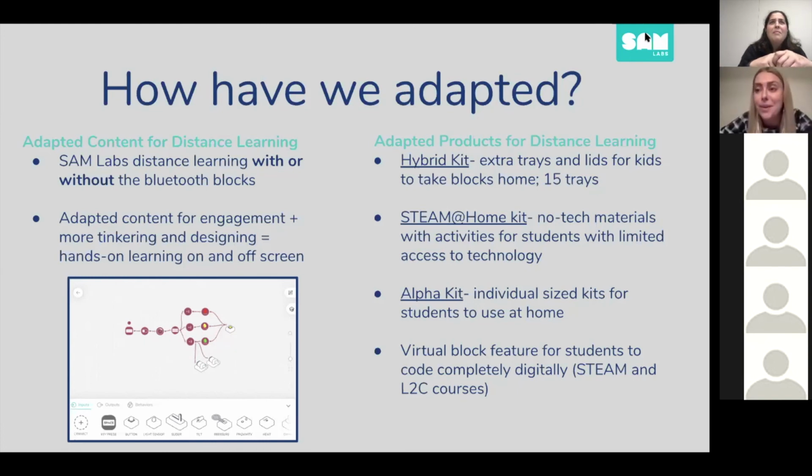I do notice my screen is flashing, so I apologize for that. It's kind of a strobe effect. Sometimes it gets a little glitchy, so I apologize. But let's jump into the content.